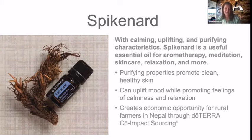So spikenard, when I first smelled it, I was a little taken aback for sure. And then I went to an actual retreat, and there were 30 people who put spikenard on, and I got over it like that. Anytime I don't like the smell of something, I'll put it on the bottoms of my feet. So that's an option as well.